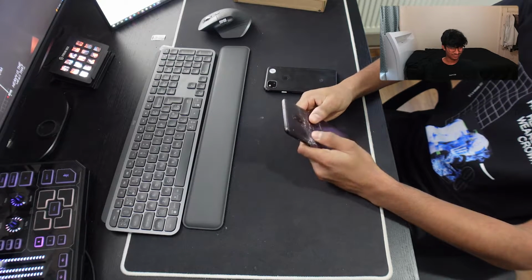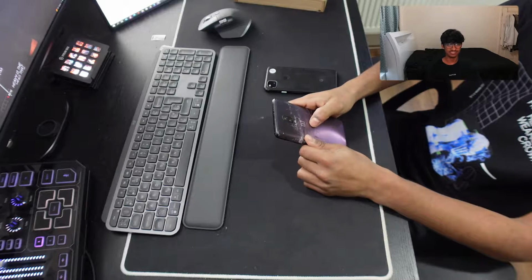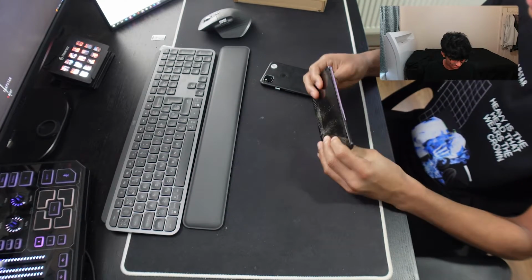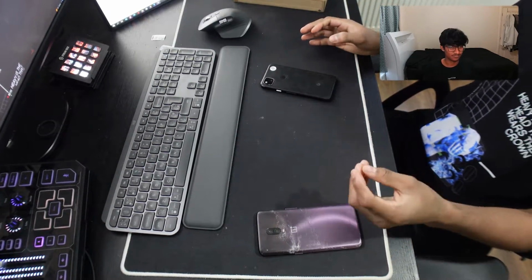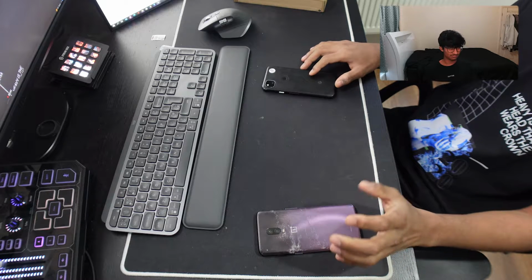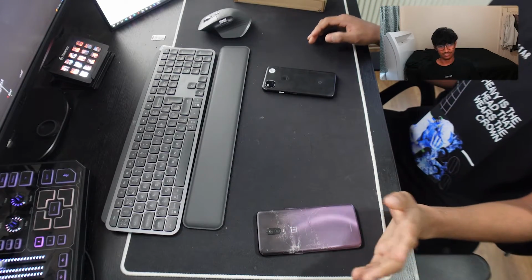Then I went on a night out, I think last year, and it was in my back pocket. I was wearing like skinny jeans, and as you can see, it's smashed. It's even bent the frame. So then I thought I'm gonna get an iPhone because I always wanted an iPhone at the time. The first iPhone I had was a 5S, in 2016, I think. I broke the screen like 3 times and I just gave up on it. I'm like, I need a new phone.